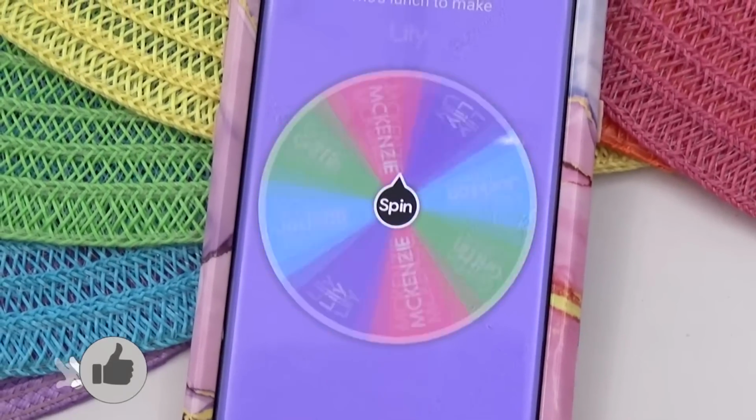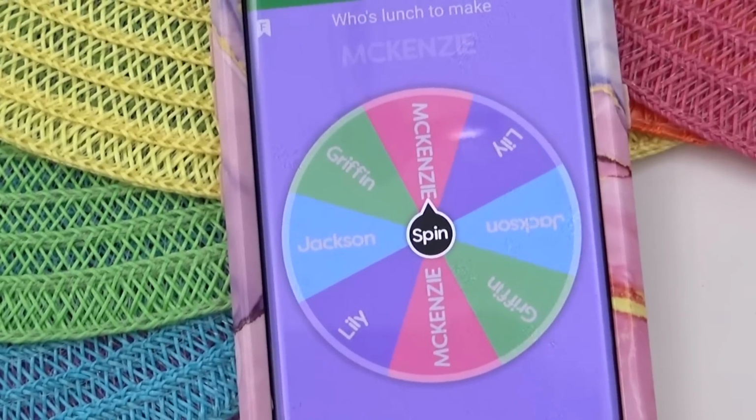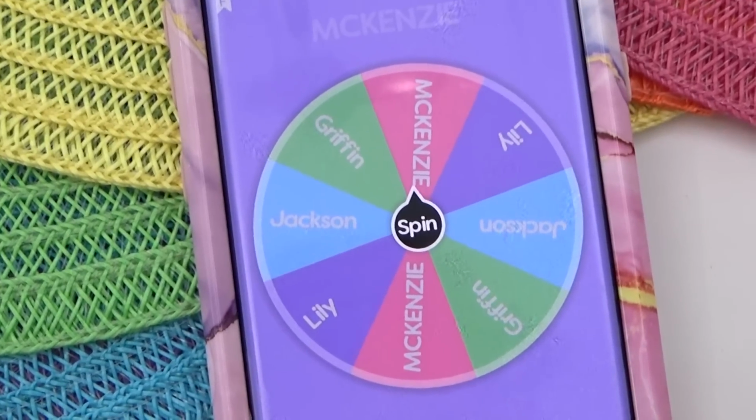So we're back home now and I'm ready to throw these lunches together. But to decide which lunch I'm making first, we have to spin the wheel.